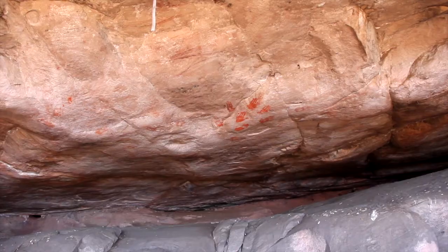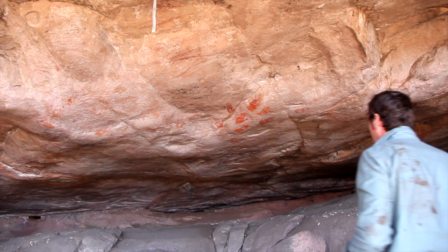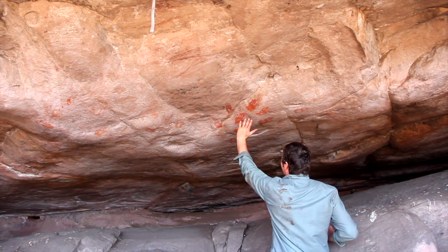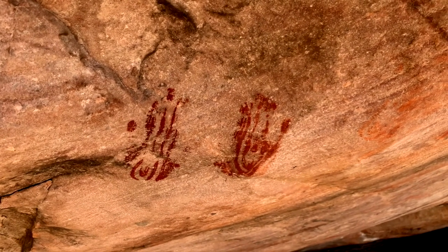So trying to understand this gap in humanity is the great question that scientists are trying to answer. And it's sites like Diepkloof Shelter, the sites like where I visited, that hint at some of the answers to that question.